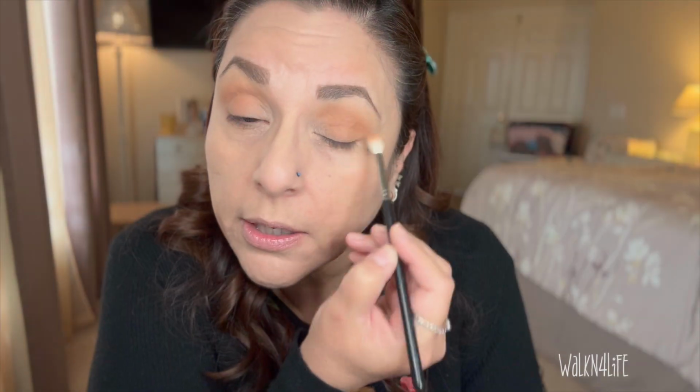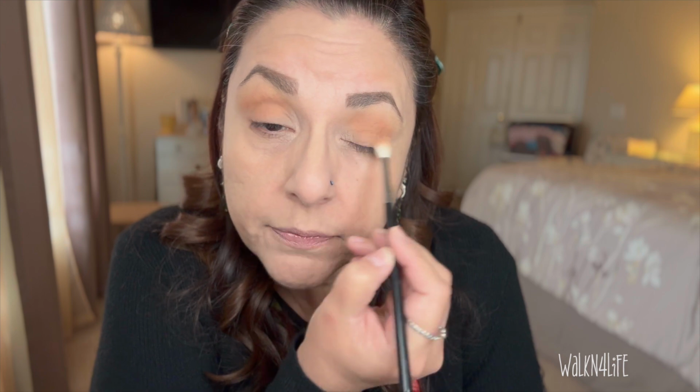I got this on here. I like it. It blends out beautifully. I like the way they buff out. But now let's see what happens when I put the green one on top, which will be Moo. What was it? Moo. M-O-O.